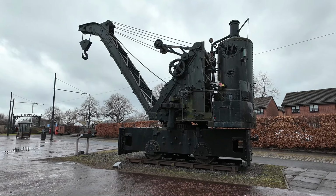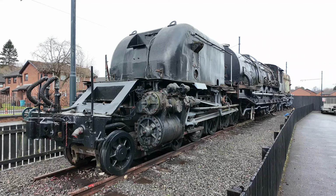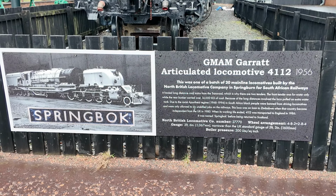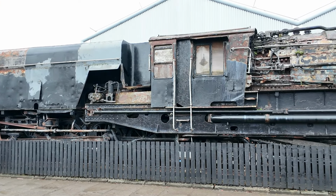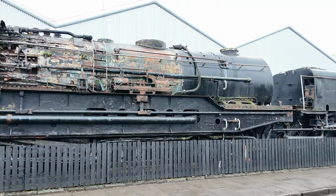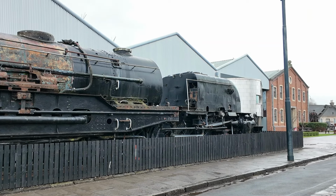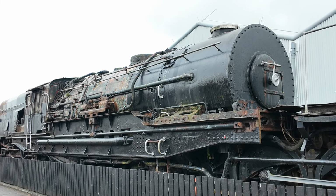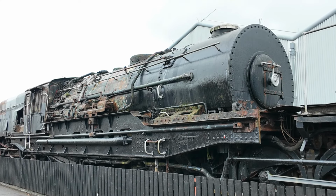And not far from the steam cranes is this beast of a locomotive. This next locomotive is massive, but it's a GMA class number 4112 Springbok, a 4-8-2+2-8-4 Garratt built by the North British Locomotive Company in 1958 under subcontract of Beyer Peacock in Manchester. This locomotive worked the 3-foot 6-inch gauge South African Railway and came back to Scotland in 1988. The locomotive is owned by North Lanarkshire Council.